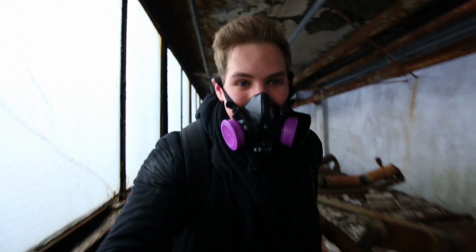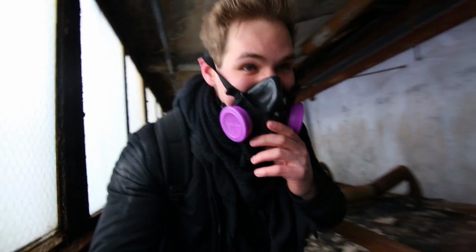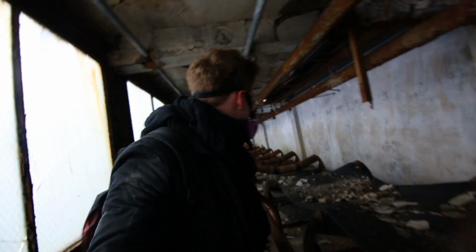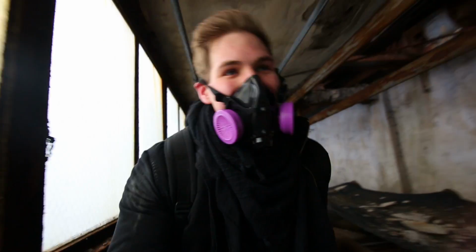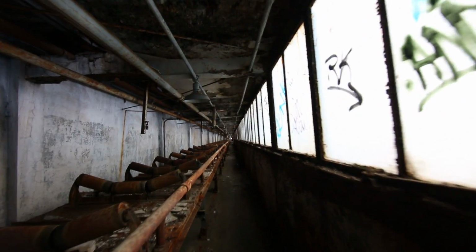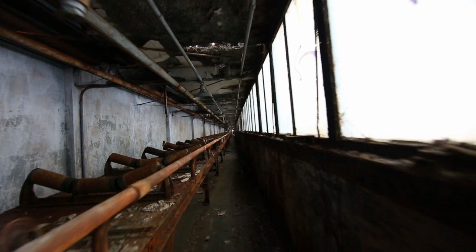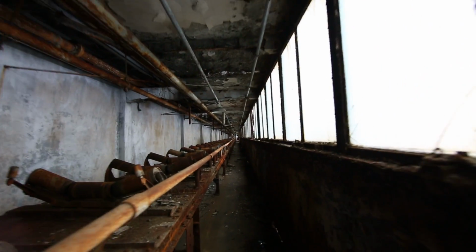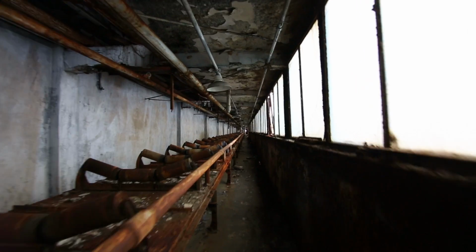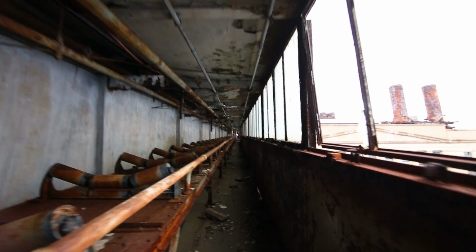So right now we're climbing up. This kind of reminds me of the phosphate plant in Florida with Josh. Climbing up this big belt. I'm a little sick right now too, so it's hard to breathe in here. We're climbing up a giant conveyor belt shaft, which is where all the products that would come down from this power plant or come up would go down and up this thing for much easier access to the top of the building.